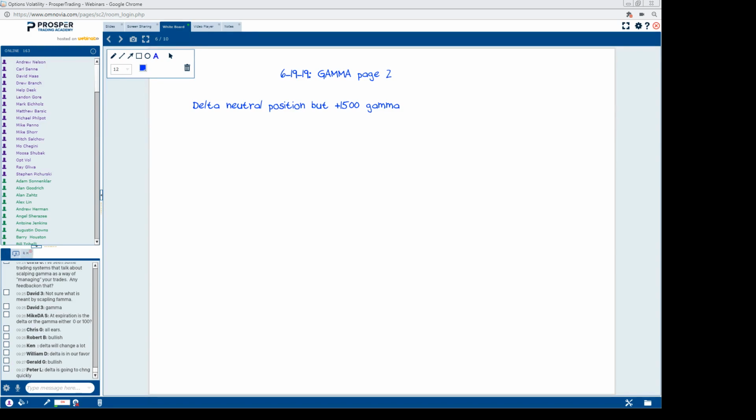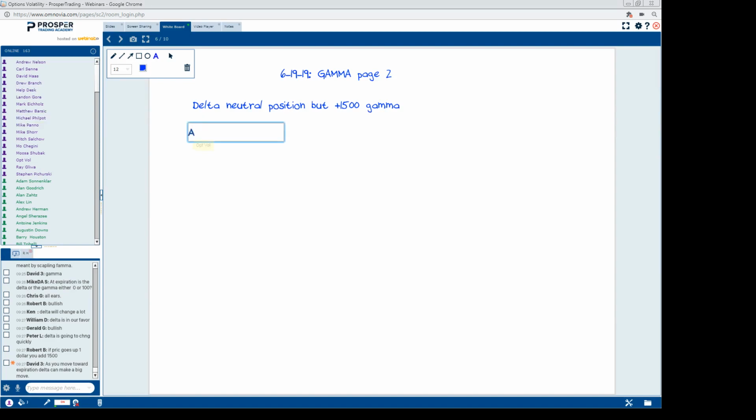Well, what does that mean? No, it's not necessarily bullish. If I had 0 delta to start with, but gamma of 1500, what would happen if the stock went down $1? Okay, Robert, you got it. If price went up $1, my delta would now be plus 1500. If stock moved down $1, my delta would now be minus 1500.